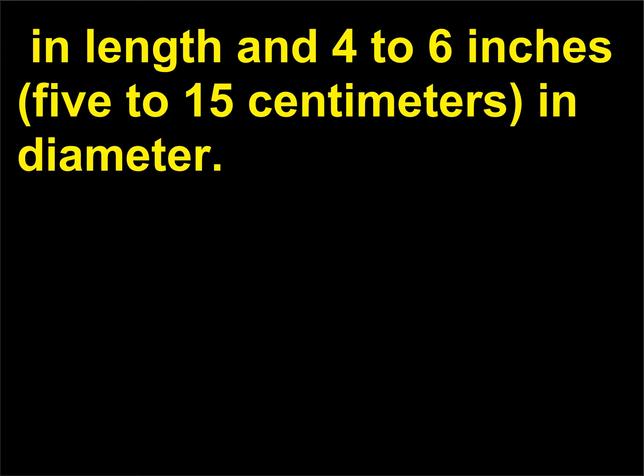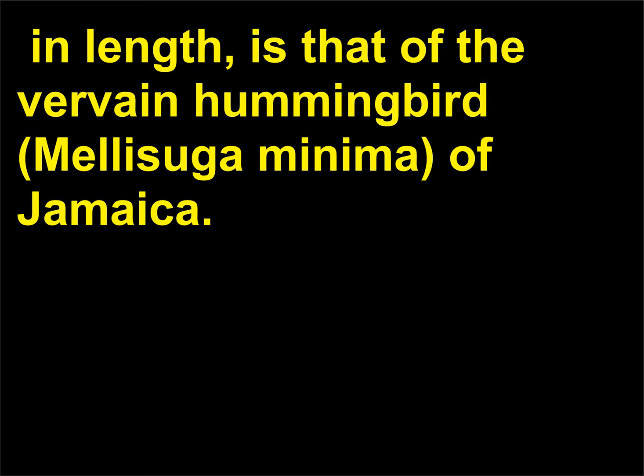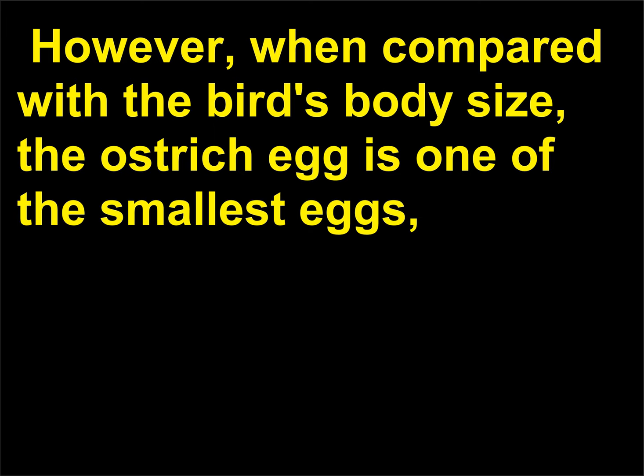The smallest mature egg, measuring less than 0.39 inch, 1 centimeter, in length, is that of the vervain hummingbird, Mellisuga minima, of Jamaica. Generally speaking, the larger the bird, the larger the egg. However, when compared with the bird's body size, the ostrich egg is one of the smallest eggs.